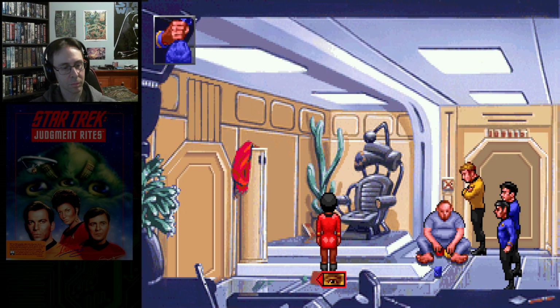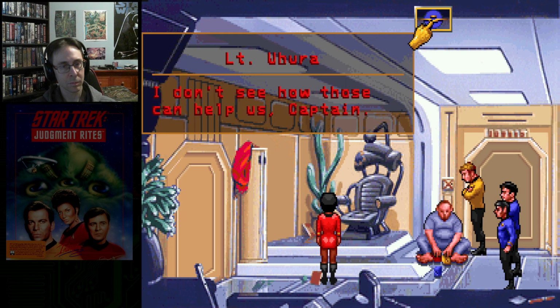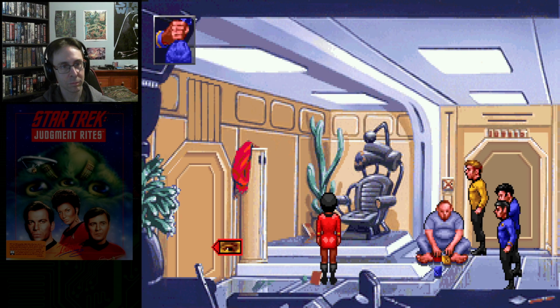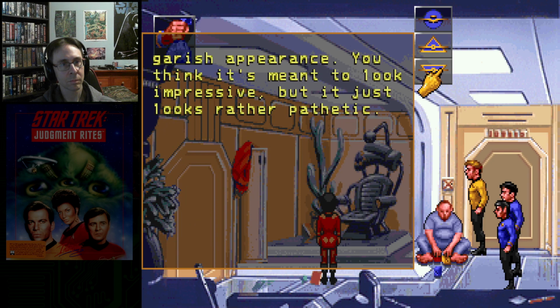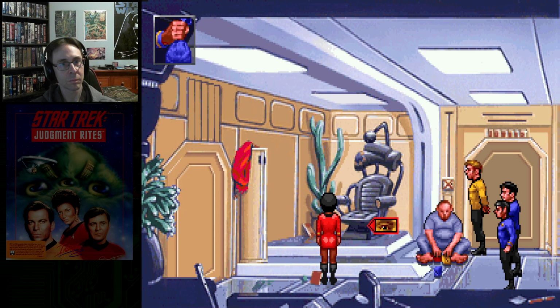A book. I don't see how these can help us, Captain. A simple sliding door. An ordinary chair, originally similar to others in the room, except someone has nailed the legs onto a raised platform, increased the height of the back, widened the seat and glued on broad and blocky arms. Bright paint in red and purple and gold gives it a garish appearance. You think it's meant to look impressive, but it just looks rather pathetic.